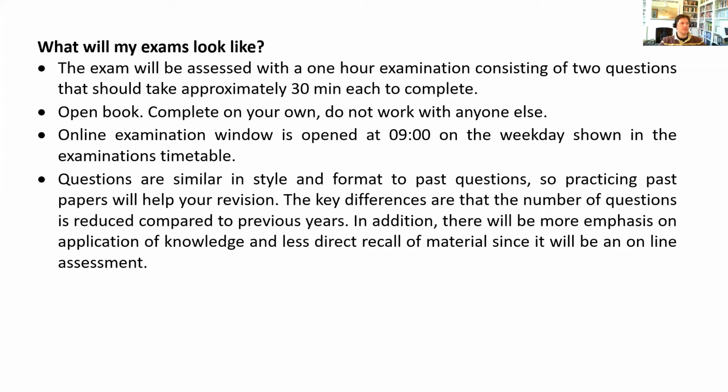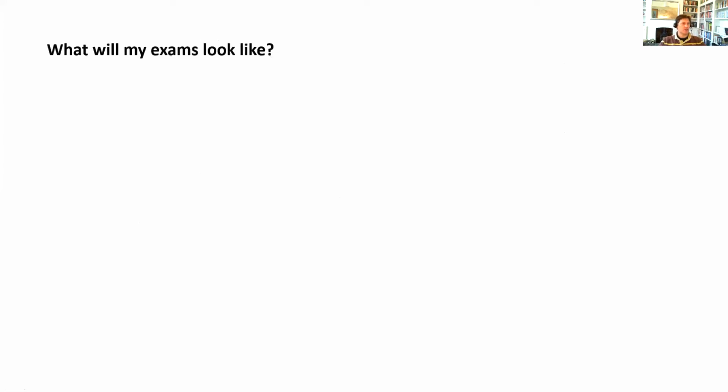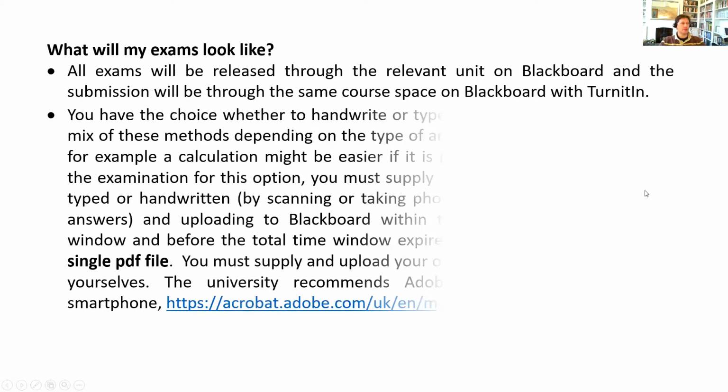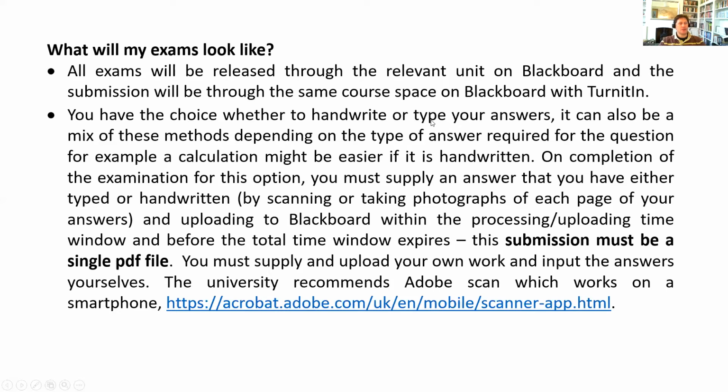There'll be more emphasis on the application of your knowledge and less on the direct recall of material. The exam for maths will cover all of the material in the lectures that Dr. Abdul and I have done. The exams will be released through our Blackboard page, and then you submit it likewise through Turnitin on our Blackboard page.